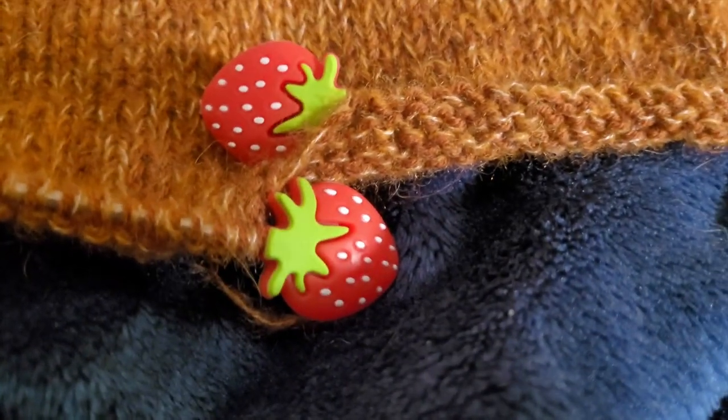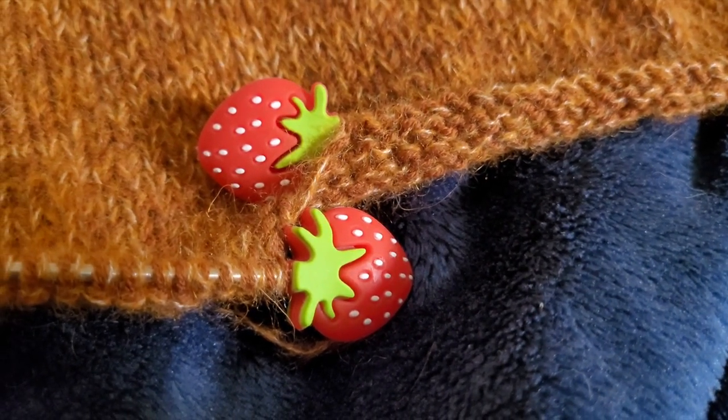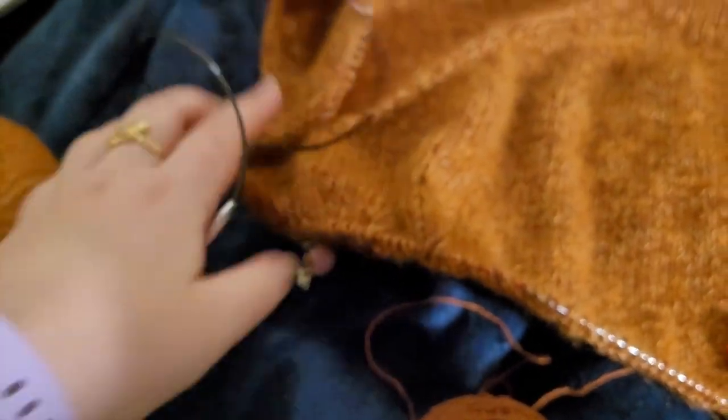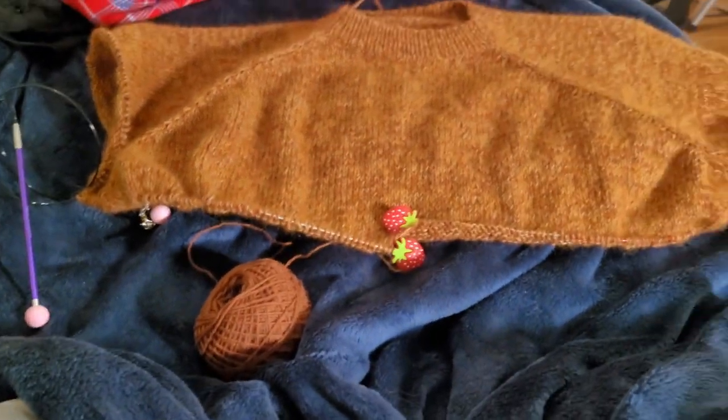I've got my little strawberry stitch stopper friends here, Karen Co., as always, and also these cute little pink ones, which are just holding up the fort on my sleeve there.